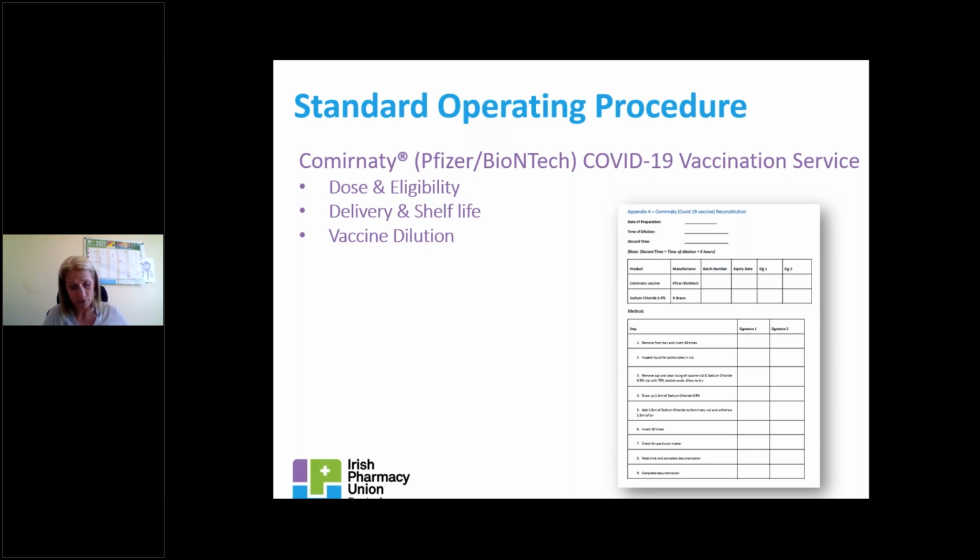Again, just reiterating the point that unlike the flu program, guidance for this program does change, and it's not a one-stop shop in terms of doing your SOP and understanding every step. You will need to keep up to date with any changes, either in eligibility or in some of the clinical information. You'll need to keep up to date with this particular vaccine. The NIO is a wealth of resource in terms of that, but again, we will provide you with an update.